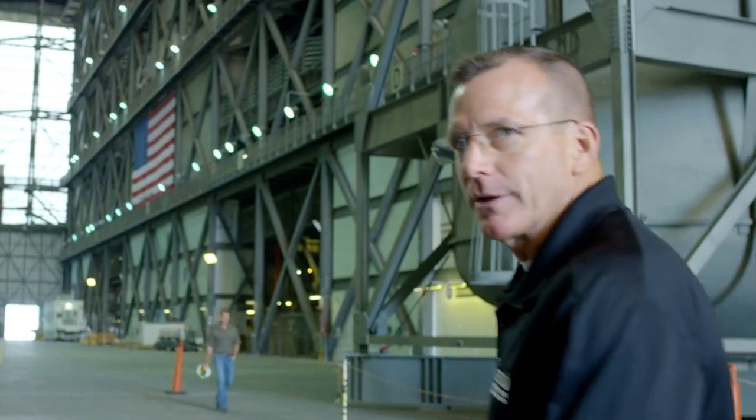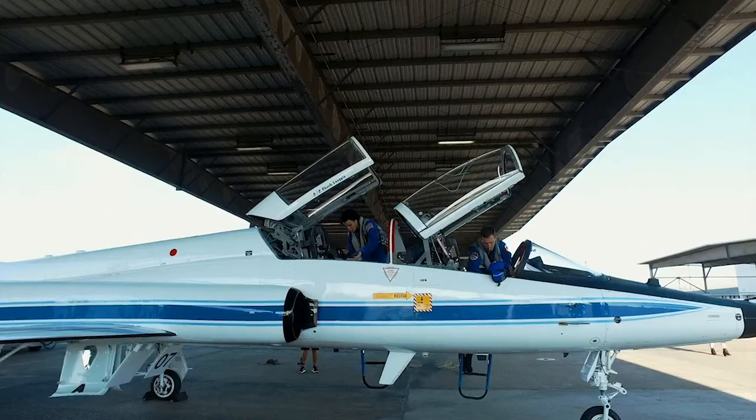This is what we are building. This is what we're training for. This we can replicate throughout the solar system. This is the next chapter of human space exploration.